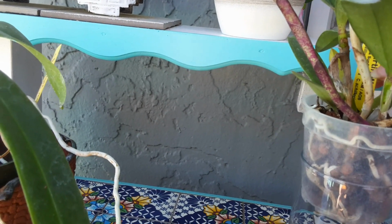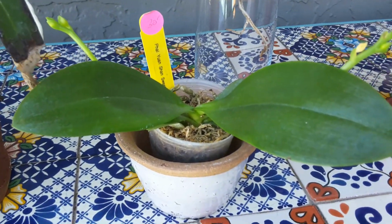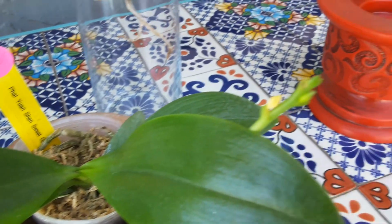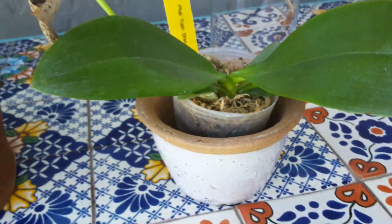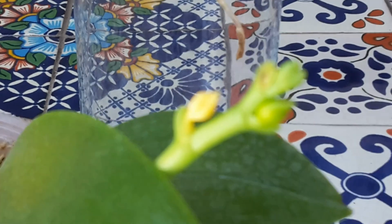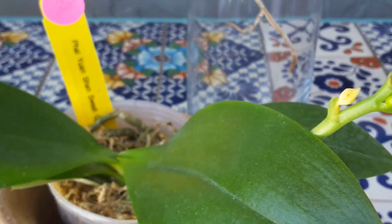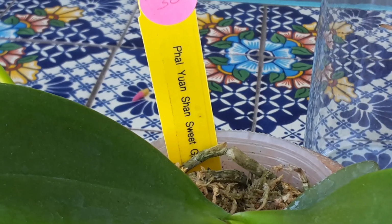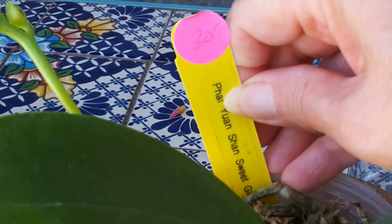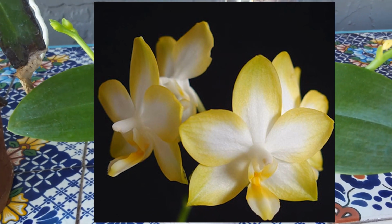And let's see what else I picked up at the orchid show from Accent Orchids. I picked up this little dendrobium, and she's got one little bloom spike there, and another one over here. And oh, I don't know if that little bud is going to blast. It's looking a little too yellow there. Yeah, I don't think that one's going to make it. Here is her tag. Fell One Shan Sweet Girl. And I'm sure I have a photo of this one, so I will insert the picture of this little one.